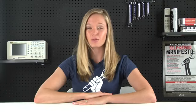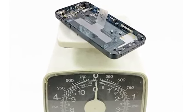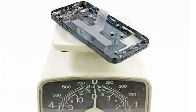So, with all of the components removed from the rear case, we made an interesting discovery. The entire rear case of the iPhone 5 weighs only slightly more than just the glass of the iPhone 4S, and that probably has something to do with the 20% decrease in weight.